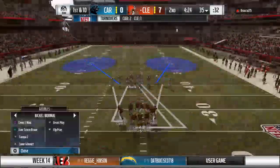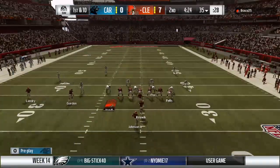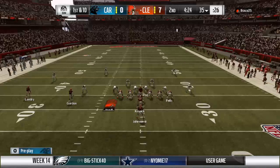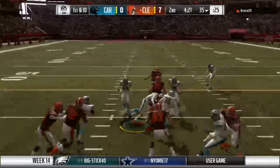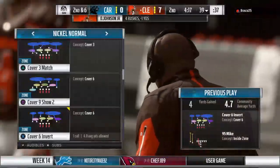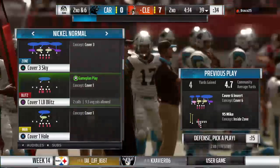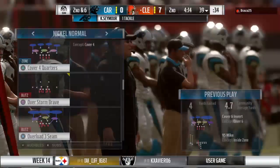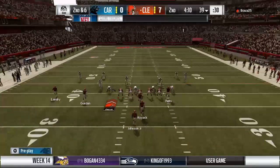Ball up to the 35 now as they come up on 1st and 10. They begin the drive with Johnson, and he'll get this one up to about the 39 here. It's a pickup of 4, and it'll bring up second down. I call that play a success. A nice inside run sets up a very manageable second down. A very solid gain on that play.